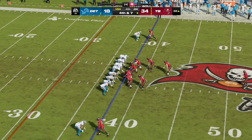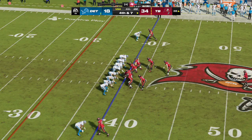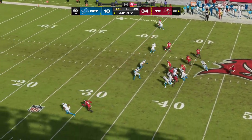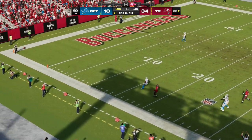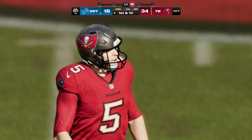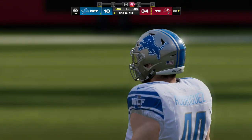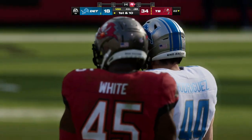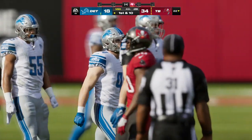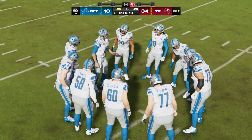Here comes the Buccaneers punter now, as he'll come on to kick this one away. Oh, it's a wobbler here. And no return here. Where will they spot it? They say just outside the 20-yard line. So here's Goff and the Lions. Down by 16. 1:50 to play. How will this thing pan out? We'll watch as they come up on 1st down.